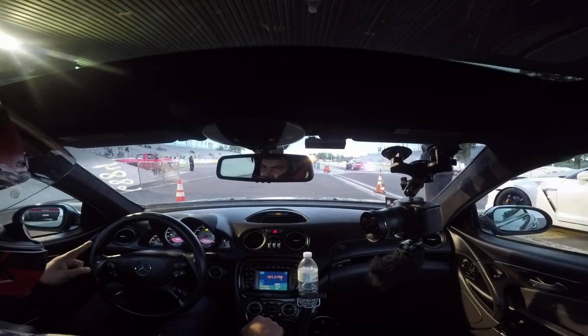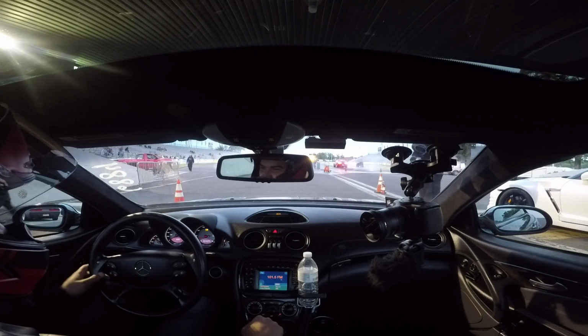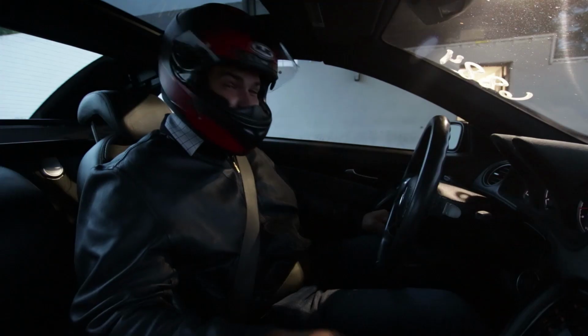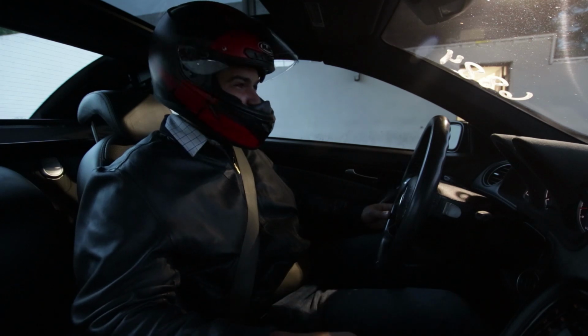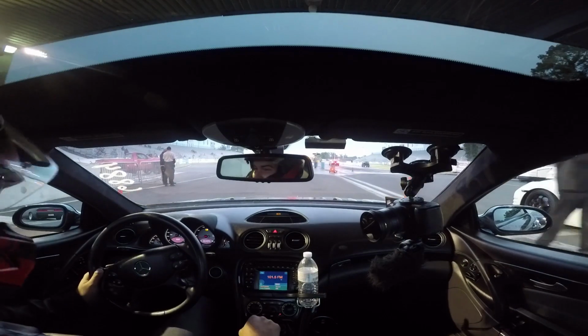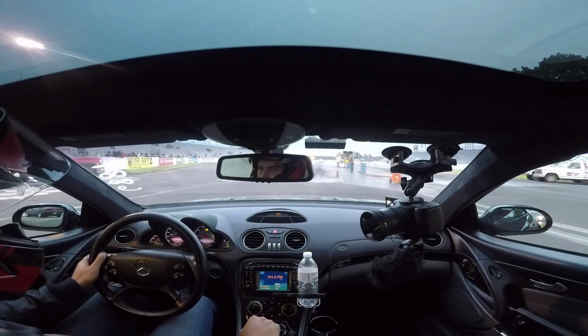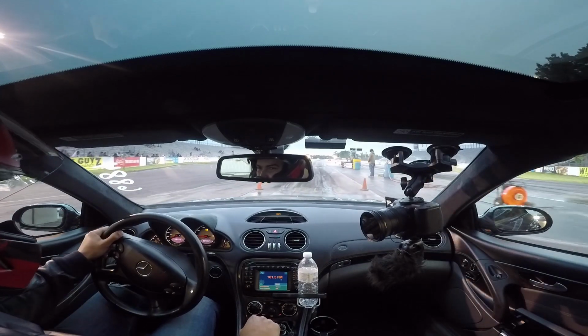So it might be a Hellcat in front of me. At least it's a Charger and a Challenger, and these guys are way faster than I am. It only costs 20 bucks to be here, but man, my heart is pounding. All right, so I am officially racing a GTR. I will lose, but I'm gonna try to do a burnout here.